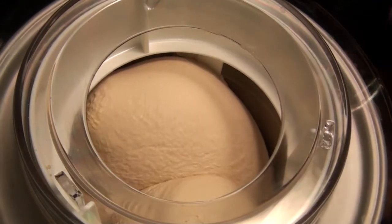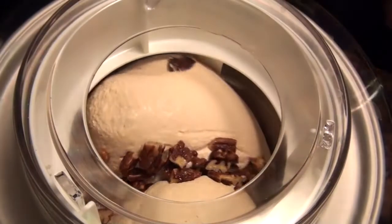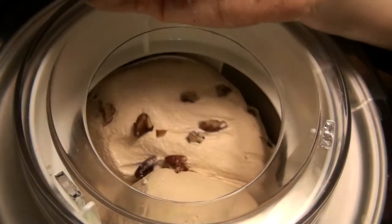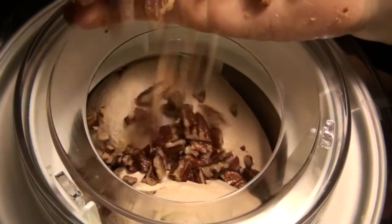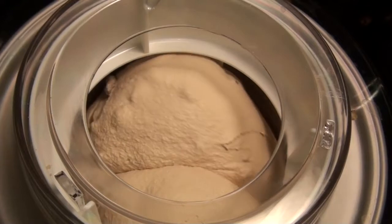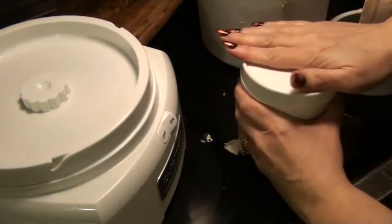So I'm going to throw in these pecans. Remember, these are cooled off because we don't want to melt the ice cream we've just frozen. That would make no sense, right? Alright, that's looking good. Now we got to pull it out of there and get it into a storage container. That's good. I want to get this into my freezer to ripen.